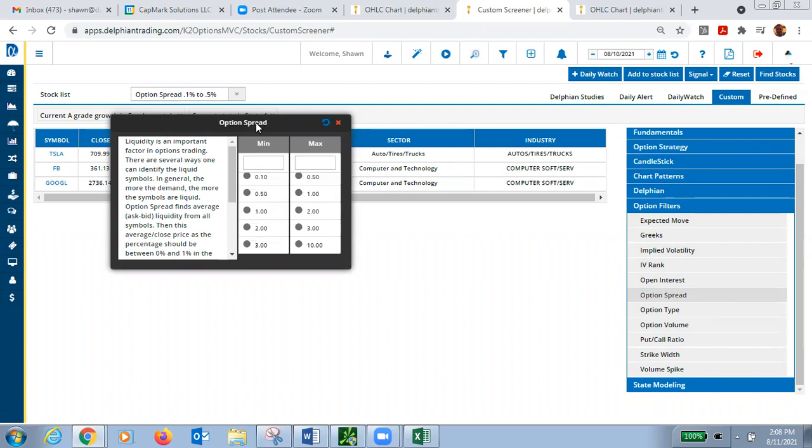We use this in our liquid options list, but remember that if a stock price changes, or if the bid-ask price changes on the options for whatever reason, this percentage will change. So a stock that might be below 0.5% based on this option spread percentage today might not be below 0.5% tomorrow, because a couple of factors have changed within the pricing of the options and the price of the stock as well. So it could change a little bit. If it's 0.5 today and it's 0.51 tomorrow, well, it might not be on my list today because of that 0.01% that it changed. So always take that into account.